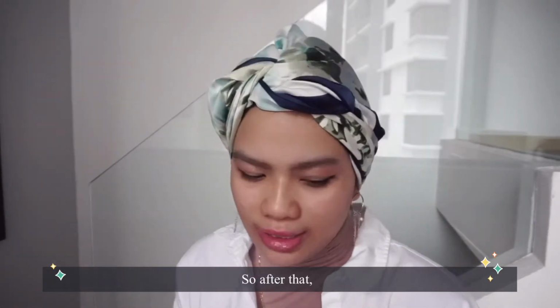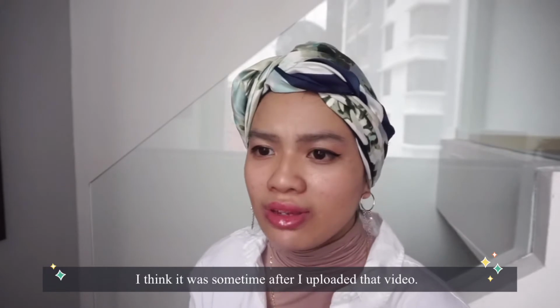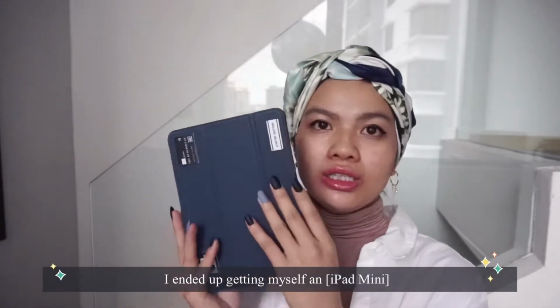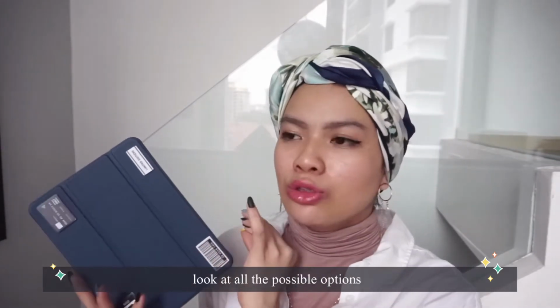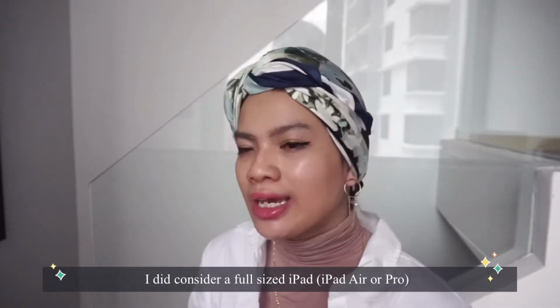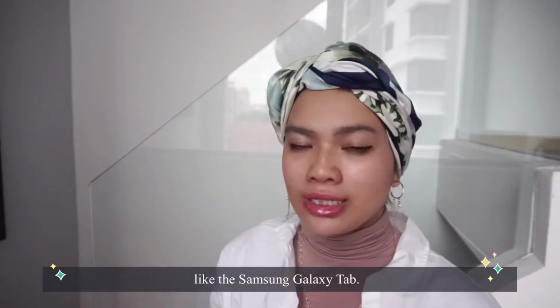So after that, sometime in April, I think, sometime after I uploaded that video, I ended up getting myself a mini iPad after taking a significant amount of time to look at all the possible options. I did consider a full-blown size iPad. I considered other forms of tablets as well, like the Samsung Galaxy Tab and everything.